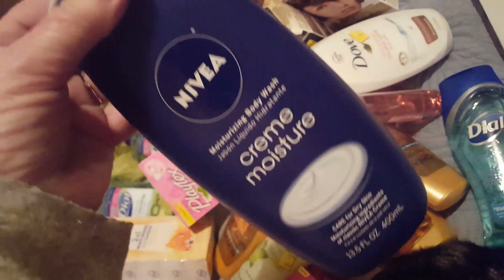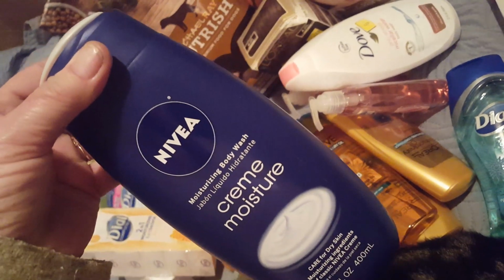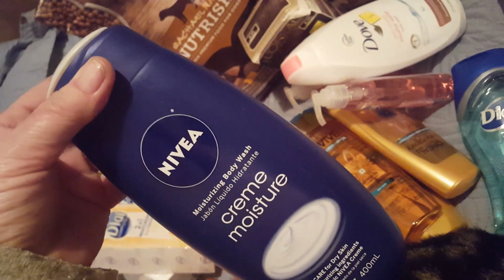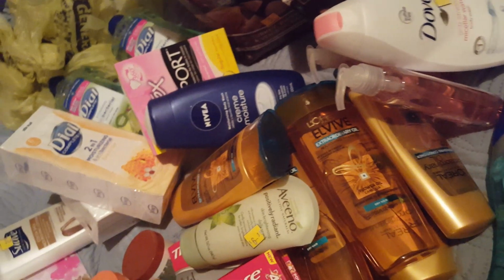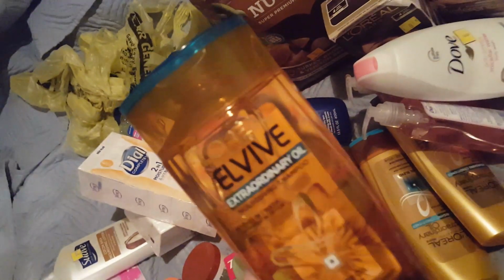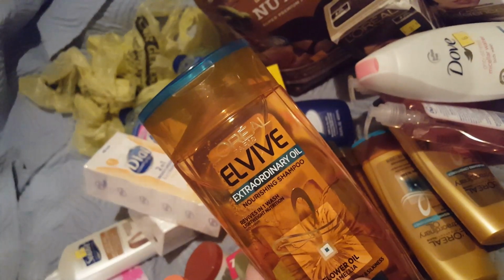The Nivea gave me overage. I had a $2 coupon. It was $1.35. And that overage I combined with that to help pay for it. Ooh, I forgot about Snickerdoodles being there. This Elvive was totally free with overage, guys.